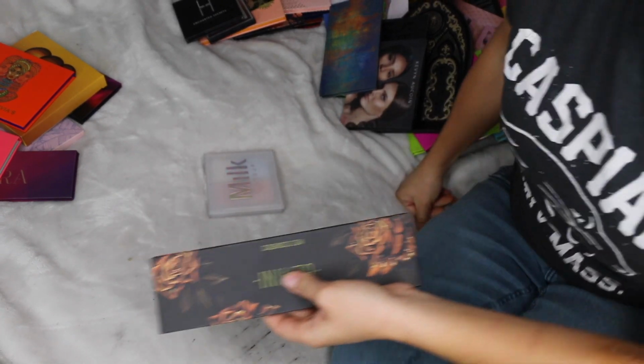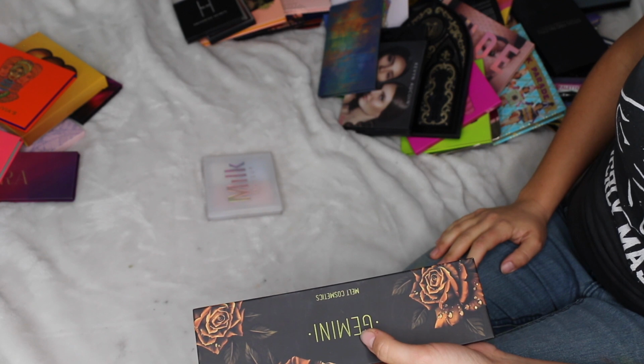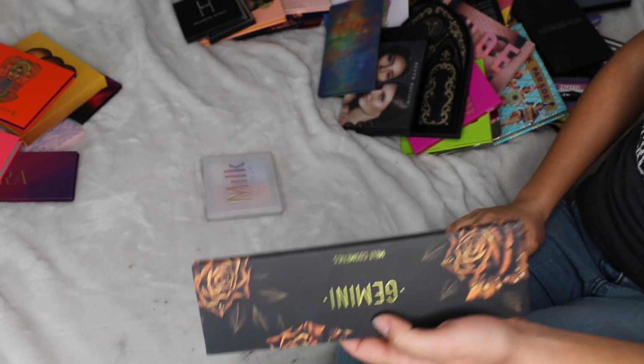Okay, so we're a little bit over halfway through the alphabet. We got through all the brands that I have the most from, so the rest is going to be a little bit more sparse.